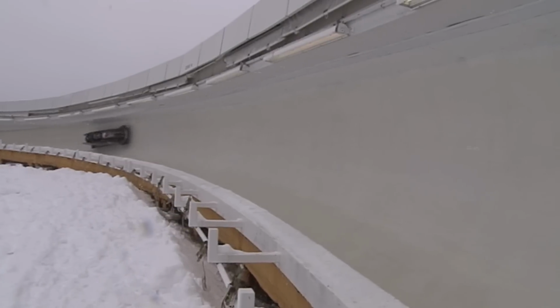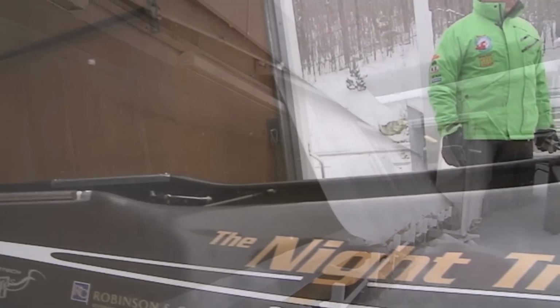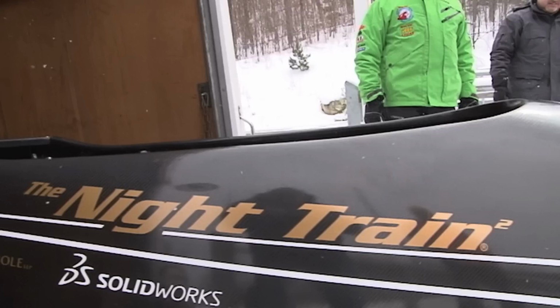Steve has run 3 laps with the new Night Train 2, and now we're ready to go testing, and we'll go back to the shop tonight, make some changes. We'll come back and go faster tomorrow, hopefully. So 3 times down the track for the Night Train 2, they think the sled's fast. They're going to make some changes. Stay with us as we continue to test the Night Train 2.